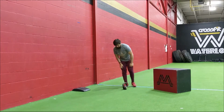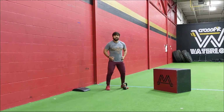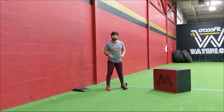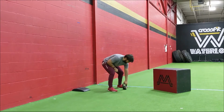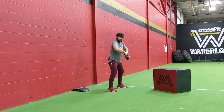For those kettlebell swings, guys, think about really using those legs to drive that kettlebell up. Let's try and save our shoulders, especially after those double unders and handstand push-ups. Let's try and use our legs and get that power through our hips to drive the kettlebell up. So as I'm doing this kettlebell swing, guys, avoid thinking about bending the elbow.